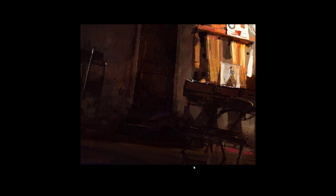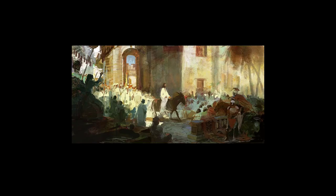Ooh, nice shot from the floor. Look at how he did this brush stroke here. Right? Confident. Oh, Jesus. So you can see the donkey here. I don't see a lot of palms because I know they had to put palm leaves on the floor, right? Nice scene.